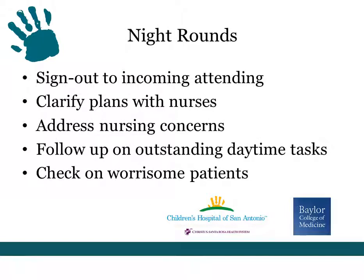At some point in the evening, you will visit each floor with the night team for nighttime rounds. This will provide an opportunity to clarify plans with nurses, address nursing concerns, follow up on any outstanding daytime tasks, and check on any worrisome patients. This is also your opportunity to ask any questions that you may have, so you should be an active part of the process. The timing of nighttime rounds may vary, depending on admission volume and acute patient events. Your first couple of days, your upper level or attending may lead rounds, but by the end of the week, you should take over this responsibility.